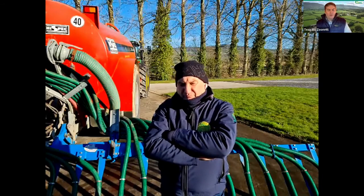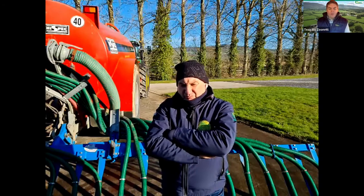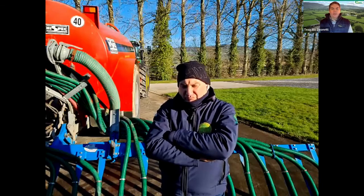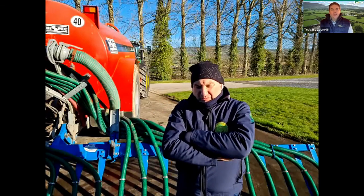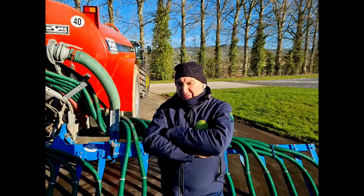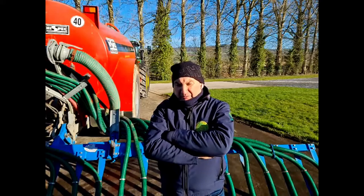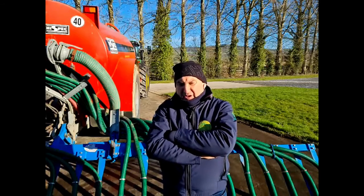For a contractor or a farmer who's thinking of going into low emission this season, what challenges or advice would you give them regarding machine setup? Well, number one, agitating. The slurry needs to be agitated really well for these to work extremely well. You know what I mean?